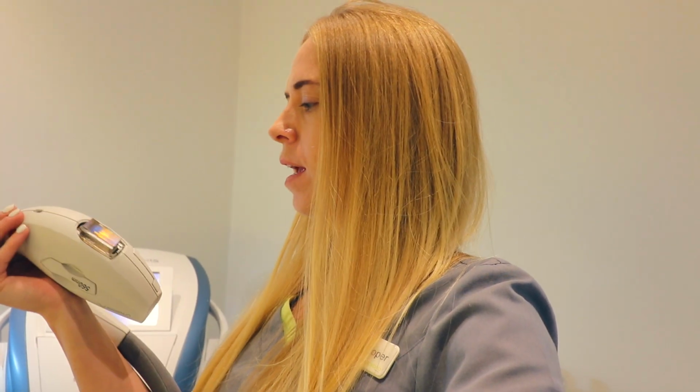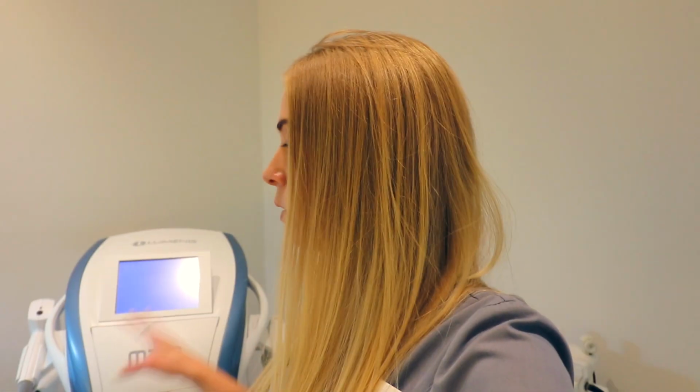So if anybody's trying to convince you to do laser hair removal with an IPL machine, say no. Don't let them convince you. Because there are much better technologies available on the market nowadays that are much safer and more effective when doing laser hair removal. Does it work? Yes, it does, but it's nowhere near as effective.